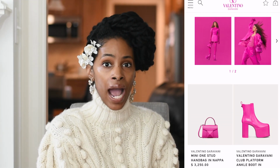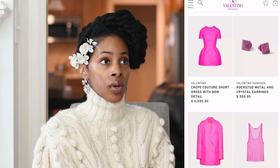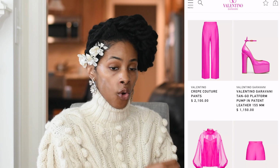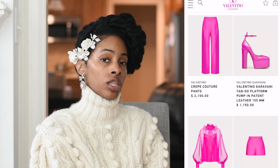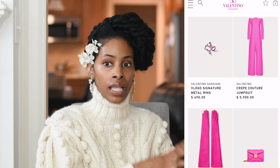It is available now. I don't particularly care for anything of that collection, but I think the color, the hue, or the tone of the pink that they have chosen is absolutely beautiful. It's not pale pink. It's not that bright pink. It's right in the middle. It's more of a sophisticated pink. I love, love, love, love, love the color.